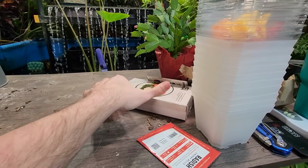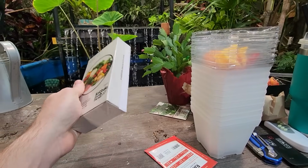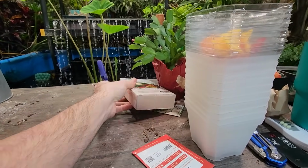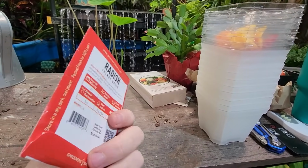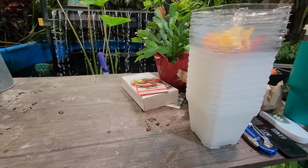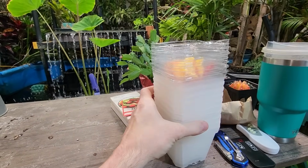So there's that. And then this right here is a fun tropical that, I don't know, we'll have a look at whenever it's time to get to the seeds. The radishes, those aren't going to go in the hydroponic gardens. I don't know how well that would work out. It's just that time of year I'd like to get some of those planted up.